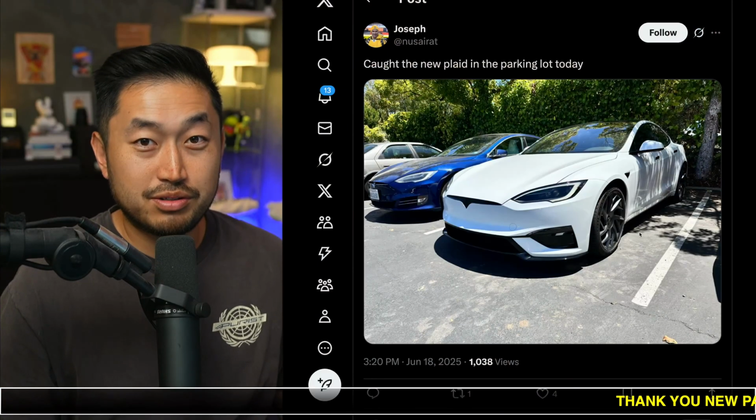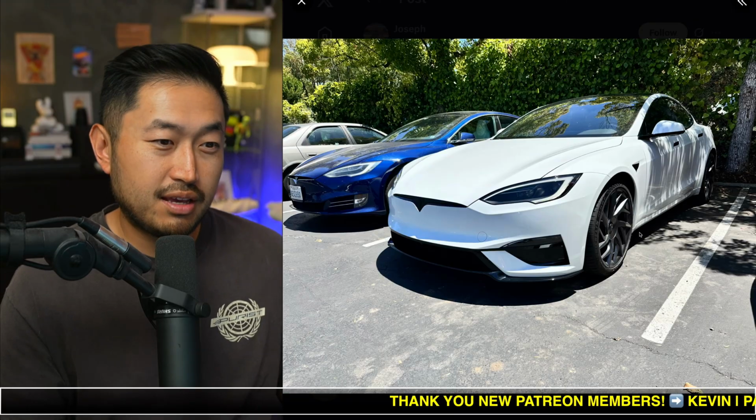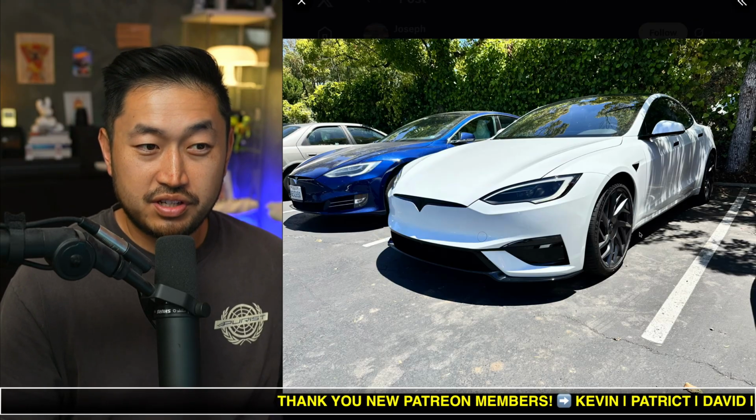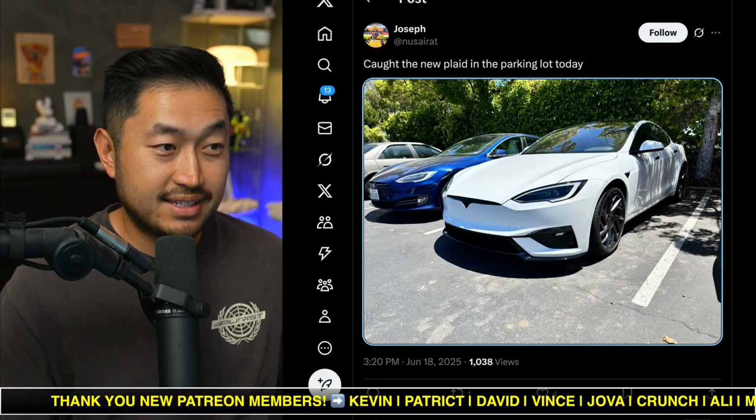In this next topic, new Model S Plaids and Model X Plaids have been arriving in Tesla showrooms. This gets me pretty excited because now I kind of want to go take a look at one of these and see it in person to really see if there are any micro changes or micro differences. And actually, one of our friends was able to find one and see for themselves.